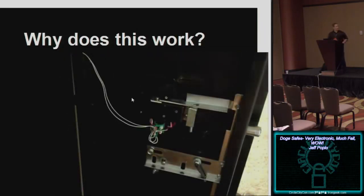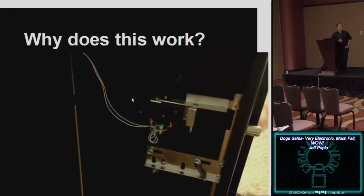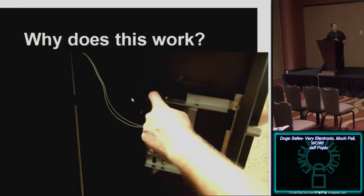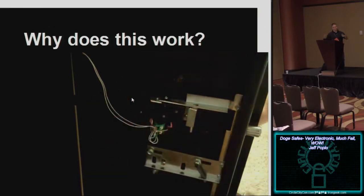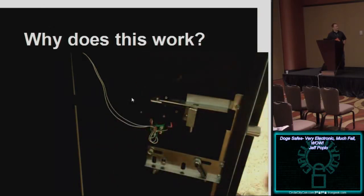So this should be an action. Not really exciting, but you type in a code, the pin drops, and then you can move the handle to open the bolts. The important thing to see here, in addition to how it works, is that the pin moves freely. It's just a spring holding it in place. It doesn't lock in the locked position. So this is something we can exploit.